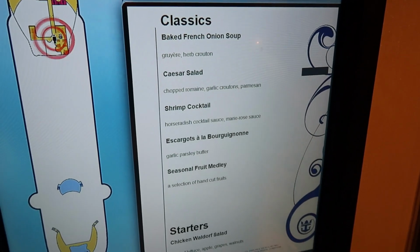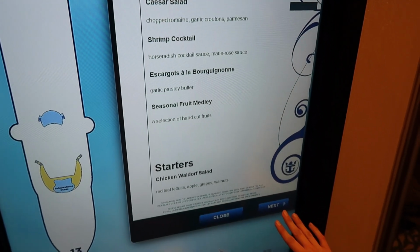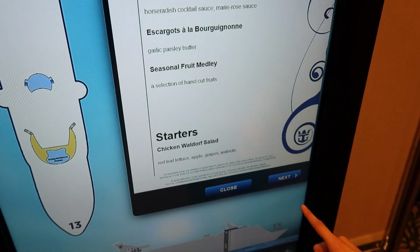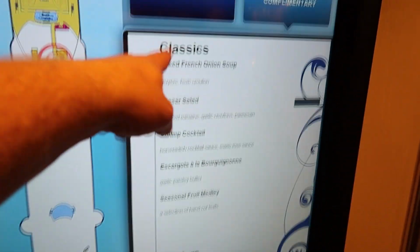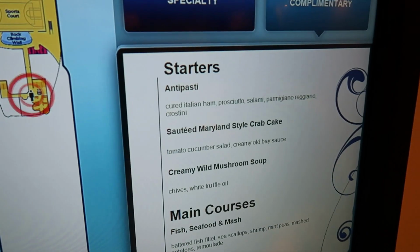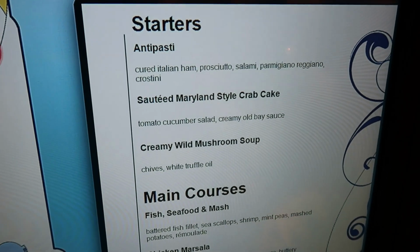French onion soup, Caesar salad, shrimp cocktail, escargot, fruit, and then the special starters for tonight, because they have these every night. So that's what classics mean. They have that every night. And more starters, more special starters.